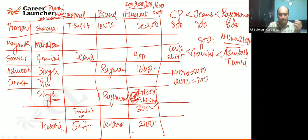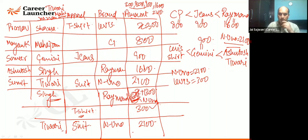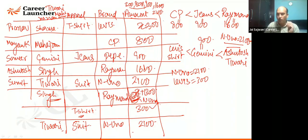Do you agree with it? So my dear, Tiwari is going to wear the suit. That is 2100. Mayank is Mahajan, and the value which is left here is 800, which is CP Color Plus. So I know what is the brand which is left here. I think Pepe is the brand which is left here. Pepe will come here. Why? Because Color Plus is 800, which is coming here. Now, Tiwari suit, this is complete. Singh, this is coming. Jeans is coming.